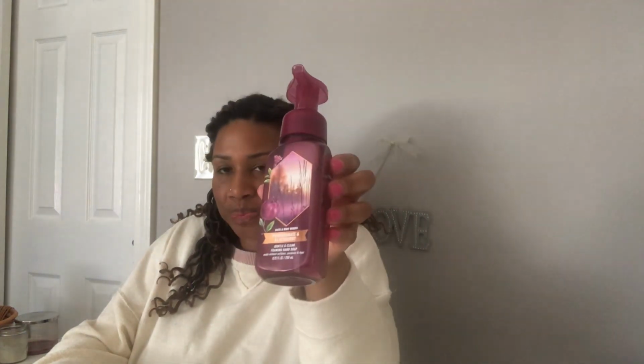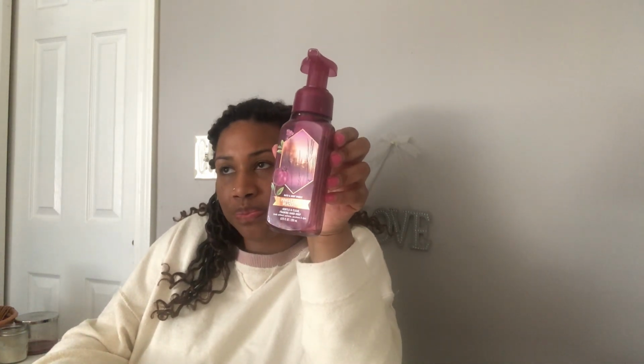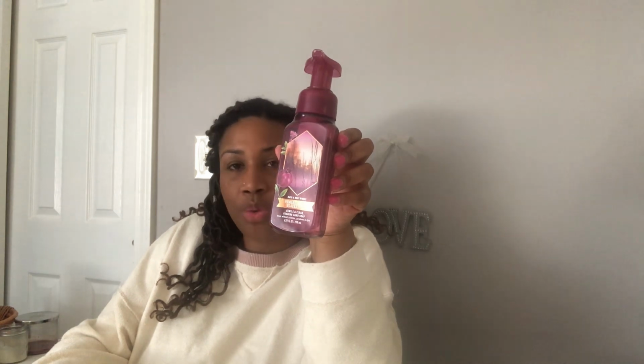And we went through quite a bit of these hand soaps. This one is pomegranate and blackberry. This made me realize that I don't care for pomegranate. When I initially smelled this, I was like, this smells good. But that pomegranate note in the opening is loud and proud. Would I repurchase this? No.